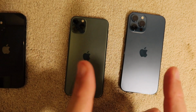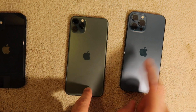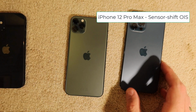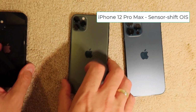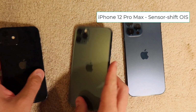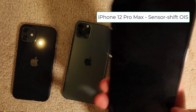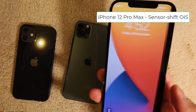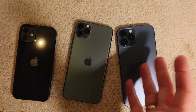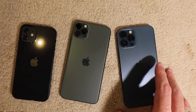In terms of the optical image stabilization, there is a difference in iPhone 12 Pro Max. It has sensor shift optical image stabilization for video, while these two have only, let's say, optical image stabilization. So this one is a little bit more advanced, so your videos should be more stabilized and less moving if you use iPhone 12 Pro Max. For everyday use, I don't think there is a big difference between these three phones in terms of shooting videos.